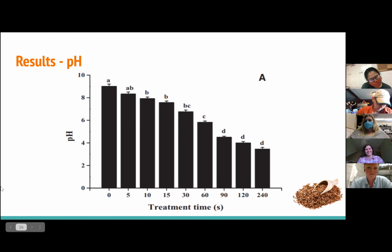Finally here, team, we're going to talk about some pH. We're seeing, similar to Leslie, a decrease in our pH, which is expected. It's largely due to that generation of nitrous and nitric acids and the hydronium ions. And it's been validated by other research.